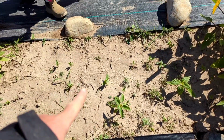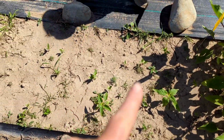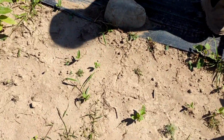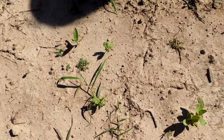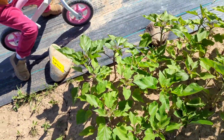They didn't germinate at all, so I planted some purple prince zinnias into here, and then got that downpour, so only a few of them have come up. Only a couple of them have come up, but that's okay.